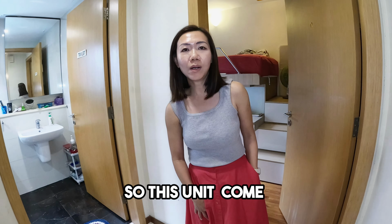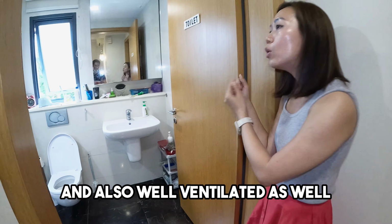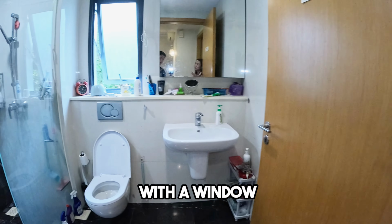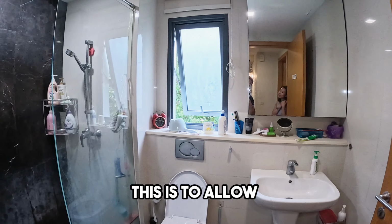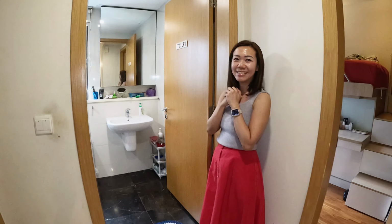So this unit comes with a common toilet right here. This is actually very spacious and also well ventilated as well with a window. This is to allow natural lighting to come in without on the light even during the day.